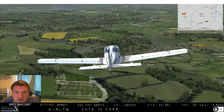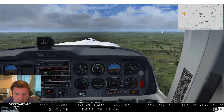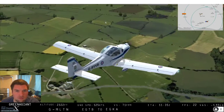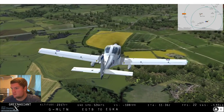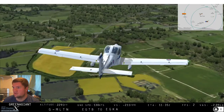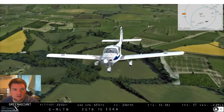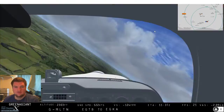Where is it? Had it? I'm determined to find it now. A little bit. Pardon me. So we literally flew right over the top of it. Let's go back round for a second pass.